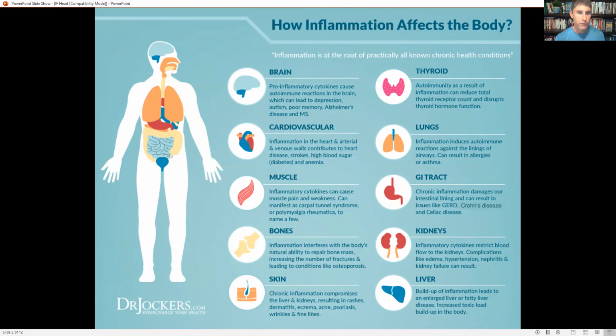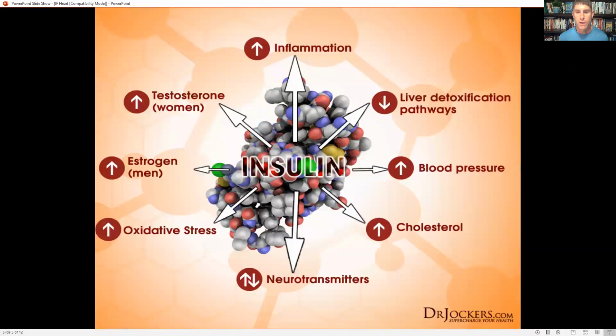And you can see in this chart just how much inflammation affects every system of our body. So really the key to being healthy in the 21st century is controlling the inflammatory response. And so we know one thing that really drives inflammation is the hormone insulin.